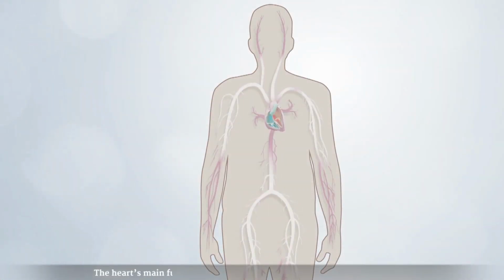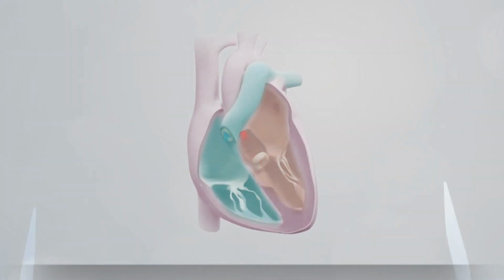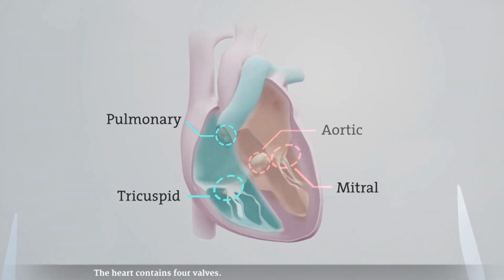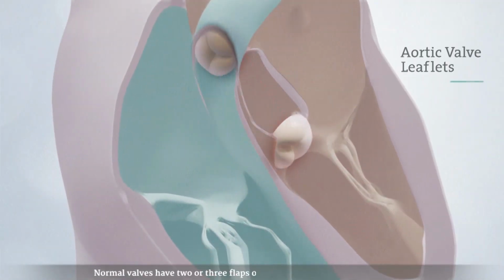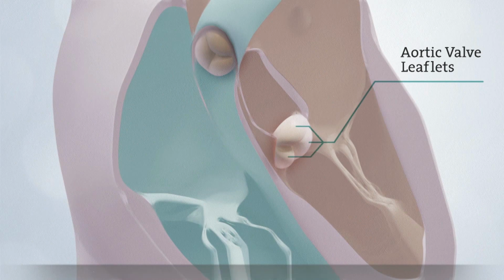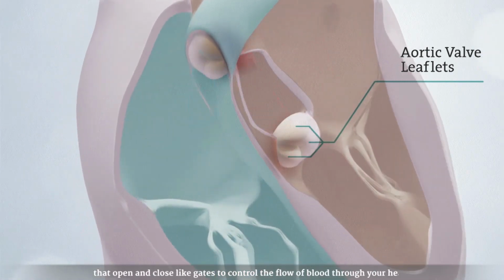The heart's main function is to pump blood to the rest of your body. The heart contains 4 valves. Normal valves have 2 or 3 flaps of tissue called leaflets that open and close like gates to control the flow of blood through your heart.